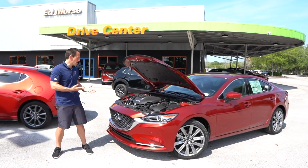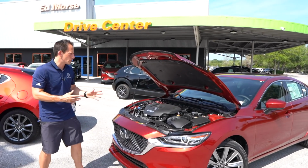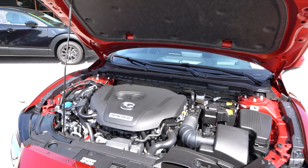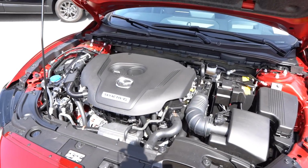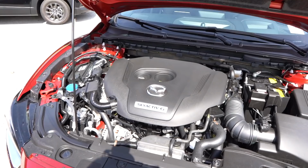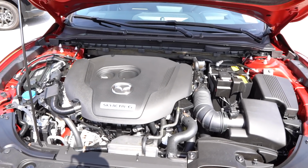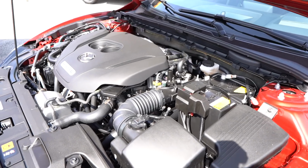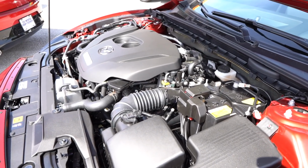All right, guys, we got the hood popped. Now, the bummer is, even on the Signature Series, we got a prop rod. I'm zonking that on this trim level. But the non-bummer, and definitely no zonks, is underneath that hood, you're looking at turbocharged power. So what are you looking at? Underneath that tasteful engine cover is a 2.5 liter inline four that's turbocharged.